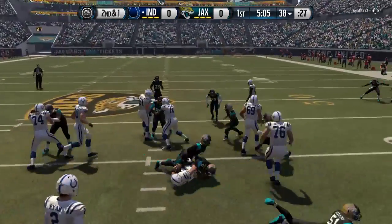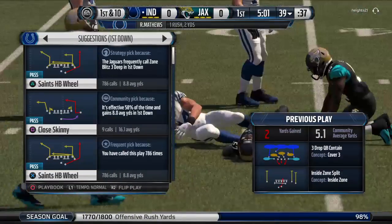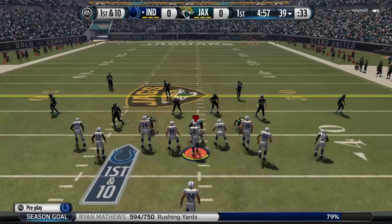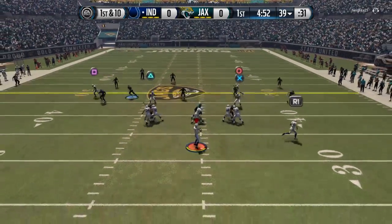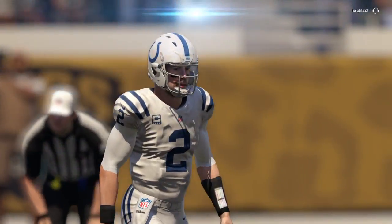Ryan gives it up. And that gains one. Matthews is a great running back to have on your football team, isn't he? He goes up in there and gets the first down. Now your offense has 3 more chances. The Colts have it at the 39. Looking across the middle. And it's batted down.